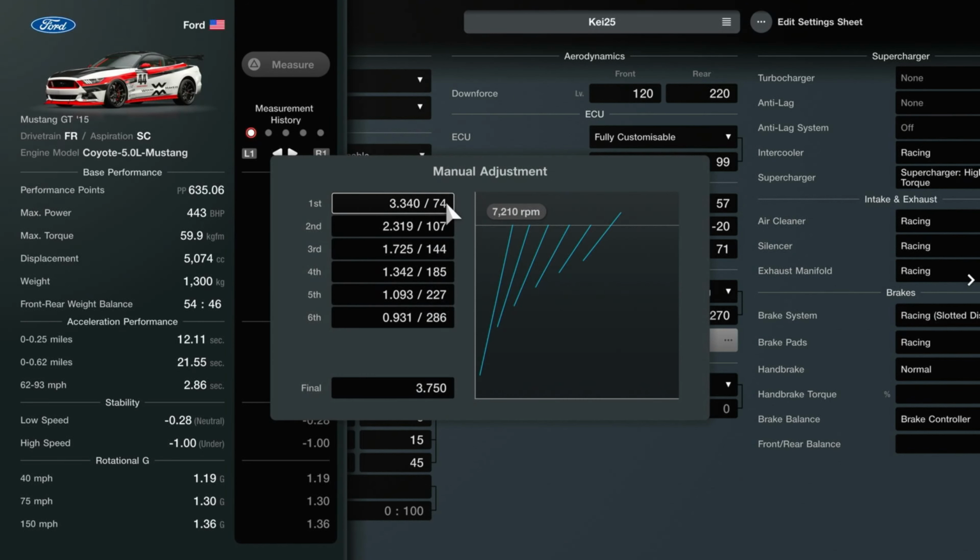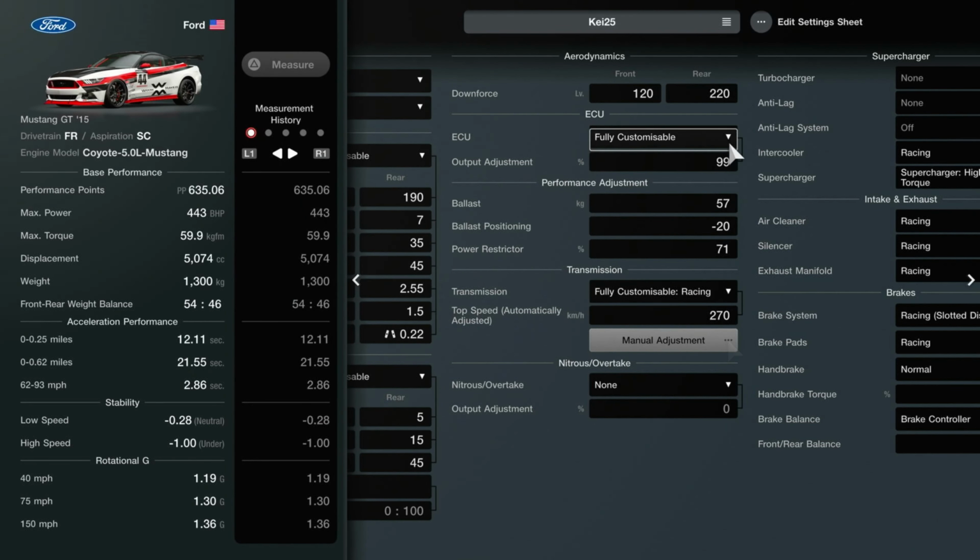Gear settings are critical. This will change how the car goes, and if you were running first gear in most corners, or the tight ones that I was, you'll now be running second, and it makes all the difference to get out of the corner much quicker.